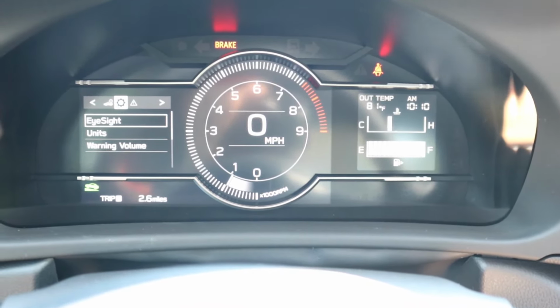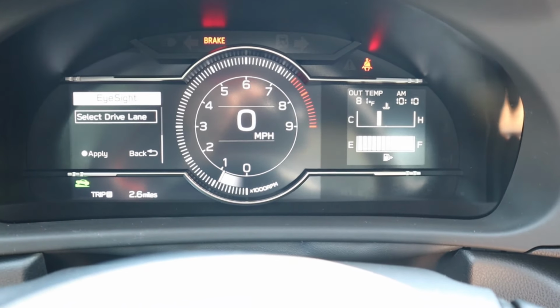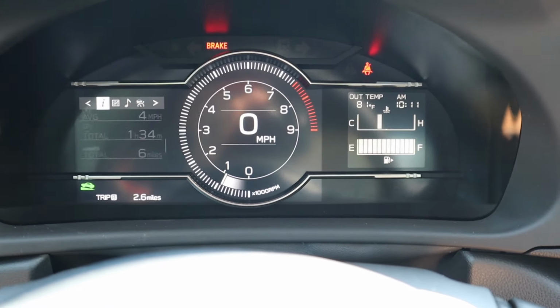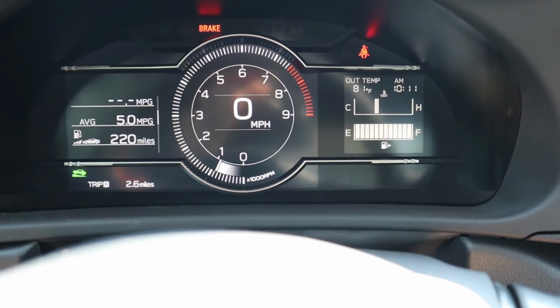You also have EyeSight, which is a new technology feature for the 24 model year, where you can go through all of this as a standard safety feature, which is nice. And then you can also go back and then scroll over to any messages, and then you are back to the first screen. So it's nice that you can go through the info on that side.